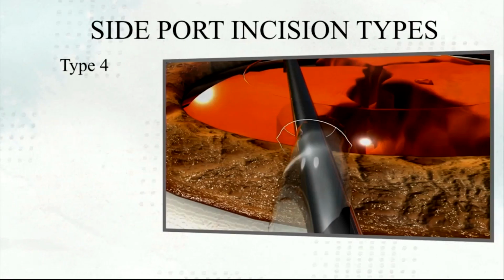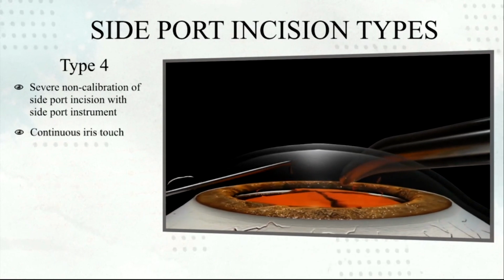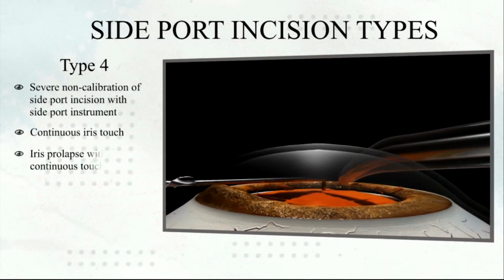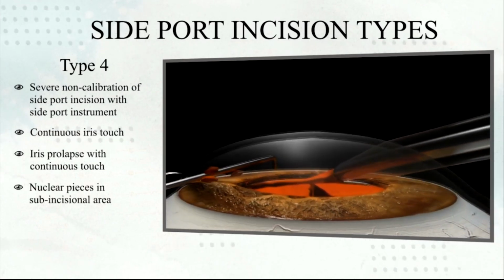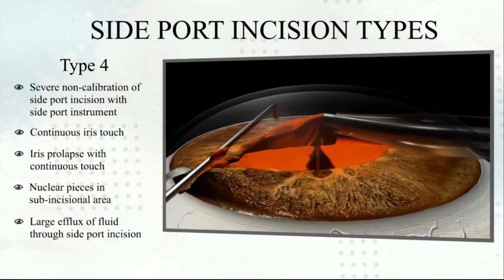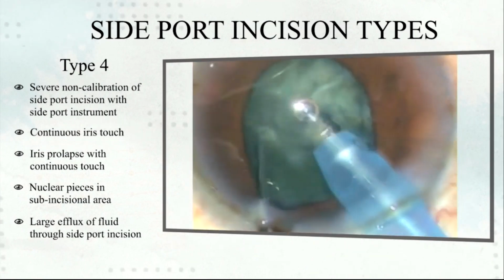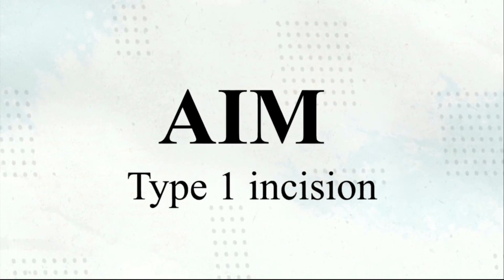Type 4: there is severe disparity in calibration. There is continuous iris touch with subsequent iris prolapse. Nuclear pieces are there in the subincisional area, and there is large efflux of fluid to the side port incision. There is a gross mismatch with continuous iris trauma and miosis. The aim was type 1 side port incision.